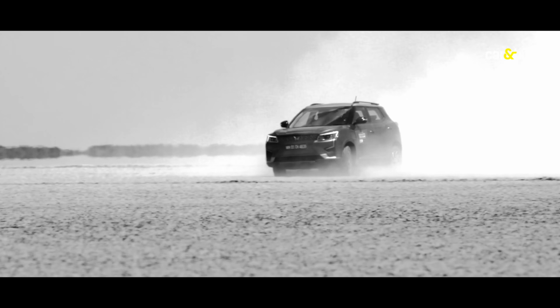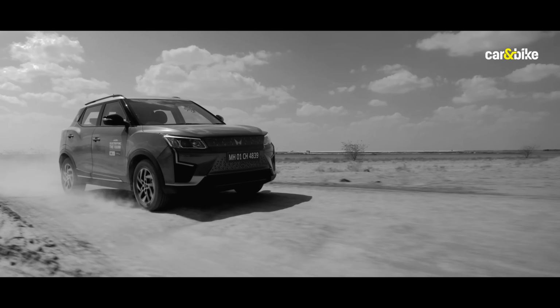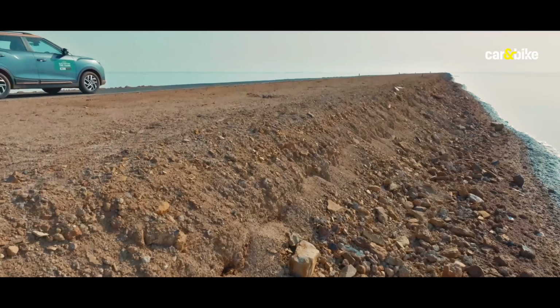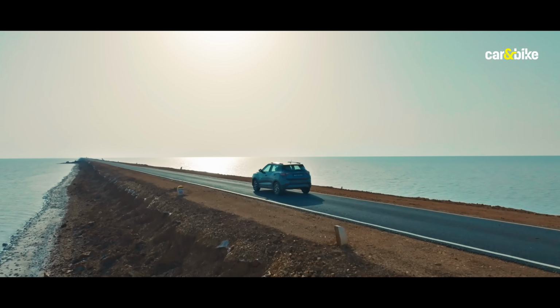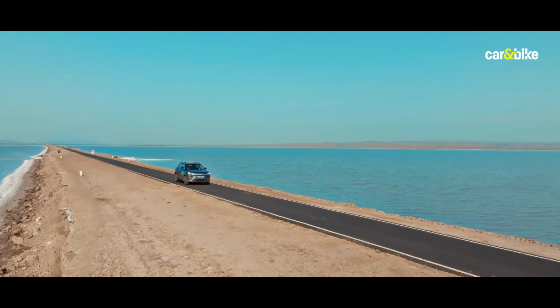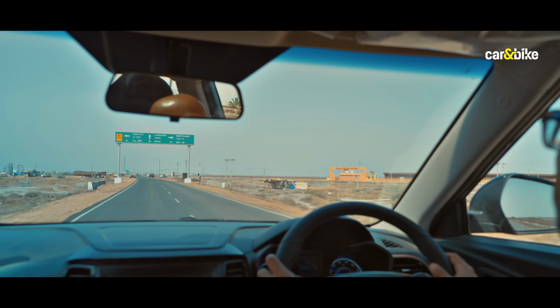We threw at it so many things. The dust, the marshlands, narrow roads, no roads, and all of this in this excruciating heat. What a day this has been. There it is, the White Rann.